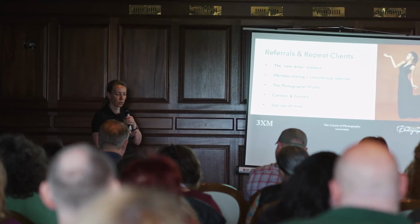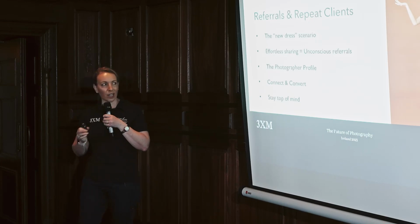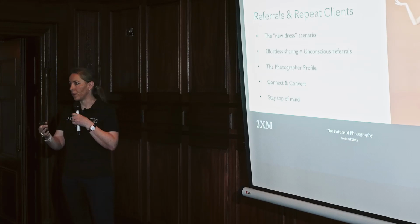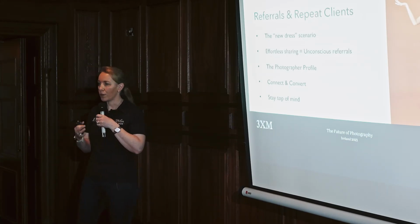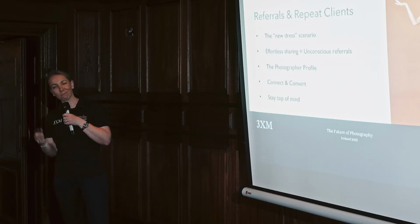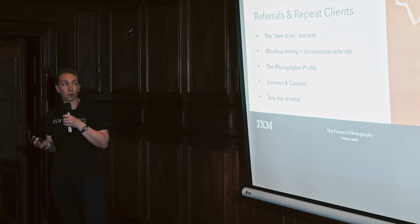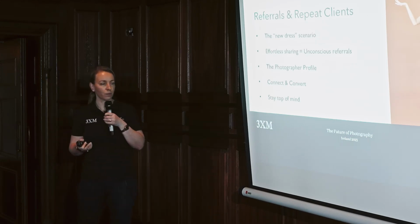So when they're looking at the photos of their friend going, oh my God, she looks amazing, maybe I could look amazing, they click into the photographer profile, and this is designed to convert people into being your clients. It makes it really easy for them to connect with you in a way that's comfortable for them. Some people want to pick up the phone. That's not me. I prefer WhatsApp or maybe email. Or if they're not even ready to make that step, they can follow you on social media and get more of a feel for you.